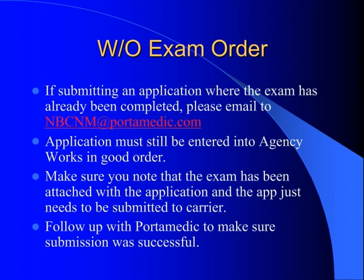Submitting an application where the exam has already been completed, you can email to the MBC&M Portamedic email address. The application must still be entered into AgencyWorks in good order, and make sure that you note that the exam has been attached with the application and the application just needs to be submitted to the carrier. It's a good idea to follow up with Portamedic to make sure the submission was successful.